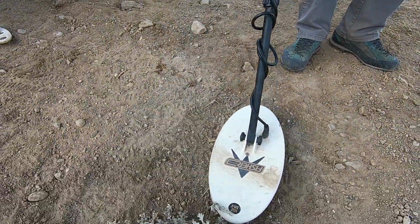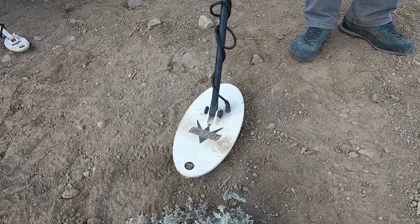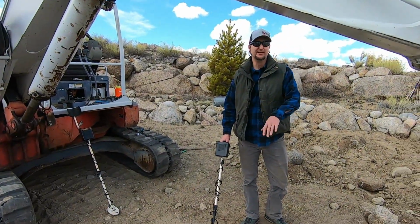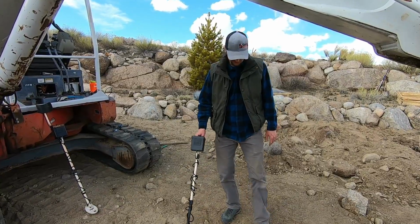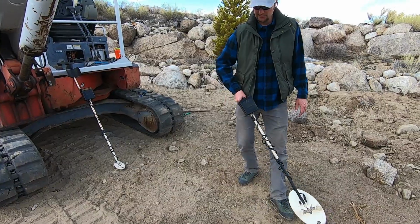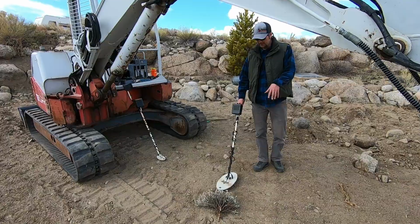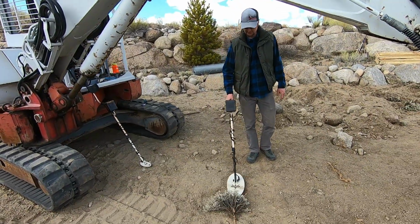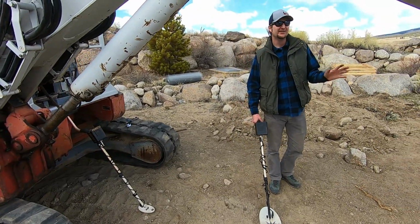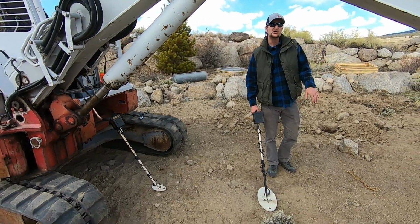So you hear that? Mm-hmm. Can you hear that? Yeah. So that's a really faint signal. But when I'm hunting nuggets or little flakes, I would most definitely dig that. And it's not loud like it is regular metal. See, that's a solid tone. That'd be a guaranteed target to dig. This is a lot more faint. Nugget hunting, you'd most definitely dig this target. But since we're looking for a big old chunk of metal, it's going to be loud. So I'm going to skip all the faint targets and just focus on the super loud, strong signals.